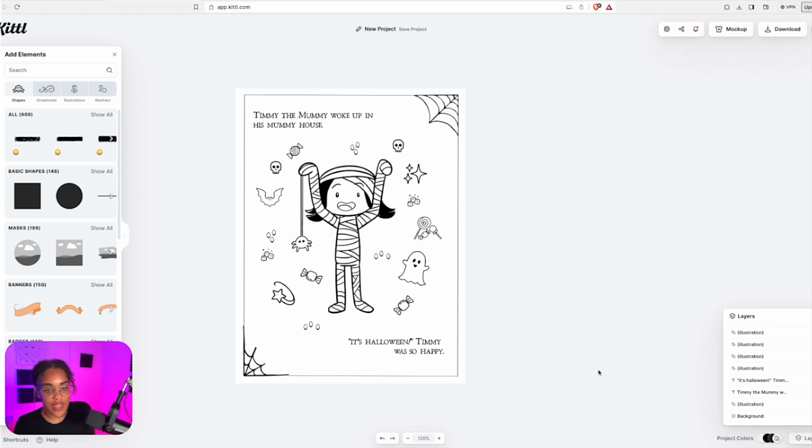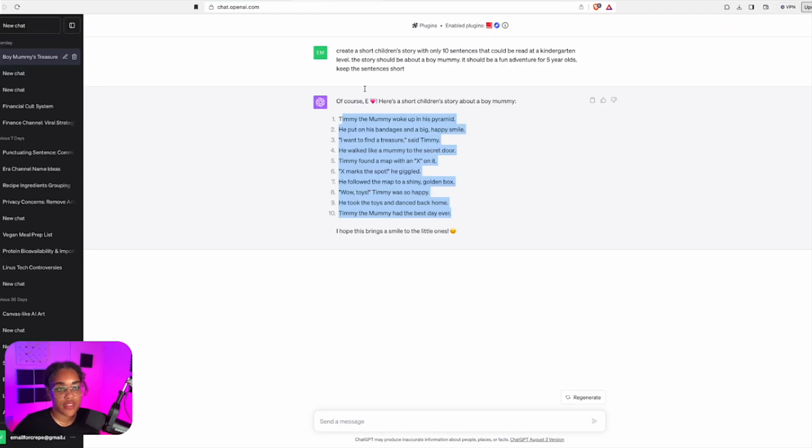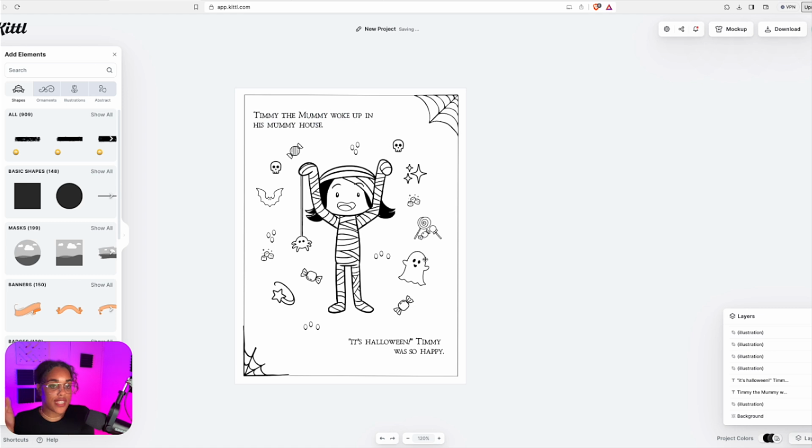I also say this because you could essentially create a coloring page and put it on Amazon KDP and make a little coloring page adventure book out of it. So you could essentially do both. That's why I'm saying there are a lot of options that you can do. I'm a fan of Amazon KDP, but Etsy is also good. But if I was uploading these coloring pages to Amazon KDP, for example, I would totally add the storybook element. People love that on Amazon.